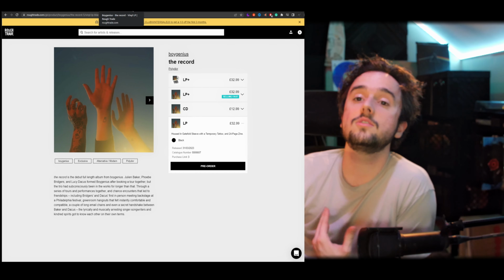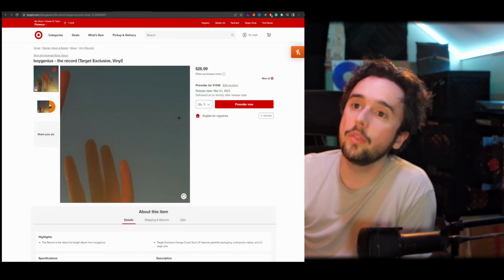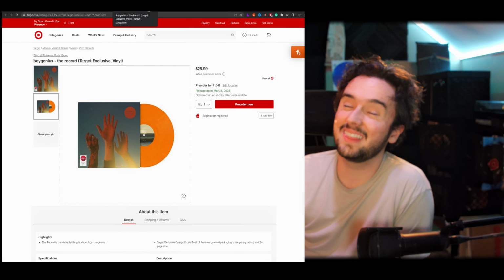We gotta get to the fans who are everywhere. We got Target. Looks cool though. I mean, I'm not gonna lie, the orange. Not a sucker for Target, but I'm definitely a sucker for orange. Decent price too. I think I got it the cheapest of any of the variants.